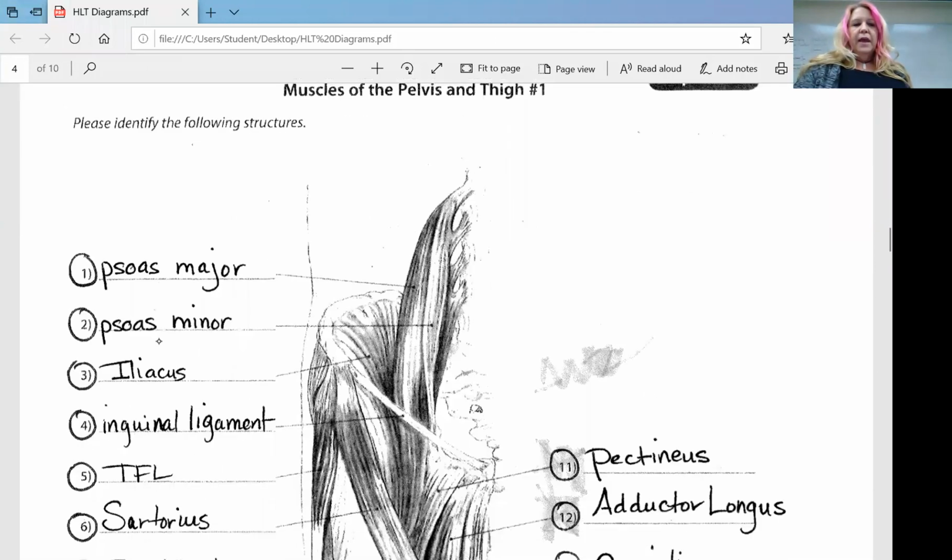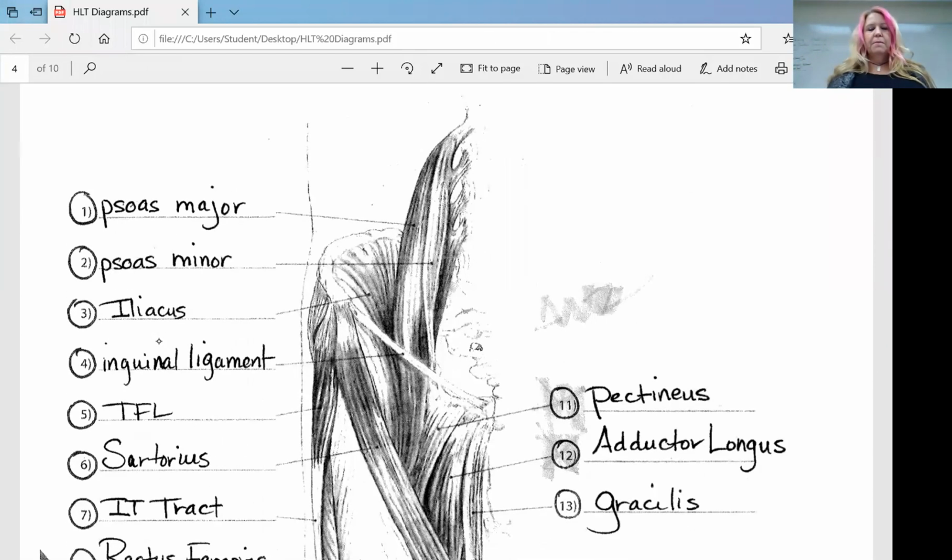So number 1, we have psoas major. Remember, the major is always over the minor. Then we have psoas minor. We have the iliacus. And coming around, you can see the inguinal ligament. So that gives you a good idea. We know where our inguinal line is, and our inguinal nodes are.